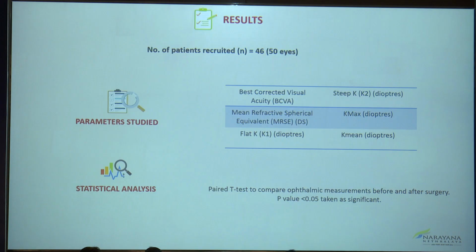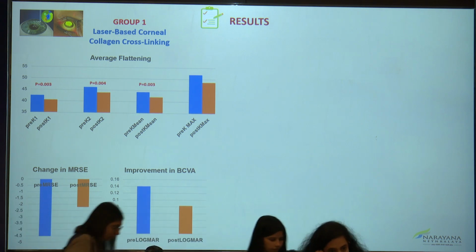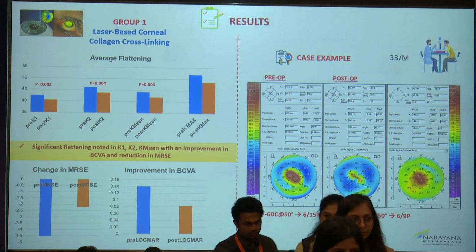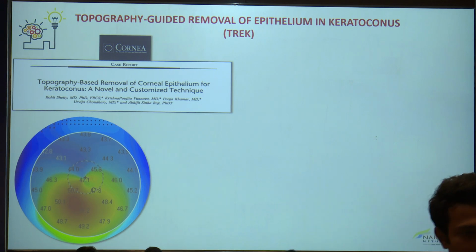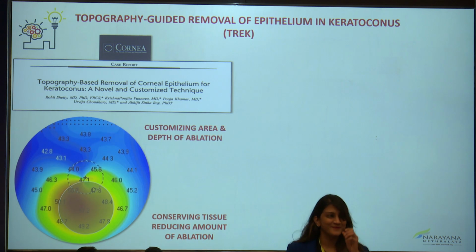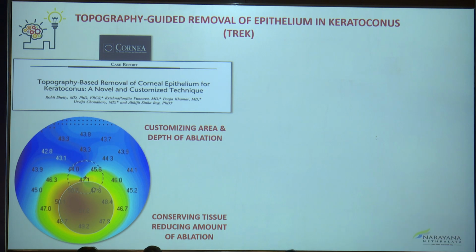20/60. So we studied the BCVA, the mean refractive spherical equivalent, K1, K2, Kmax and K-mean pre and post. In the first group, we noted a significant flattening in keratometric values, a reduction in MRSE and increase in BCVA with good outcomes. Most of them underwent standard topography-guided custom ablation. In a few patients who had decentered areas of ectasia and thinner cones, we planned a TREK, that is topography-guided removal of epithelium and keratoconus, where we customized the ablation pattern to only the area of involvement, and it included 20 microns of stromal ablation to minimize tissue loss.